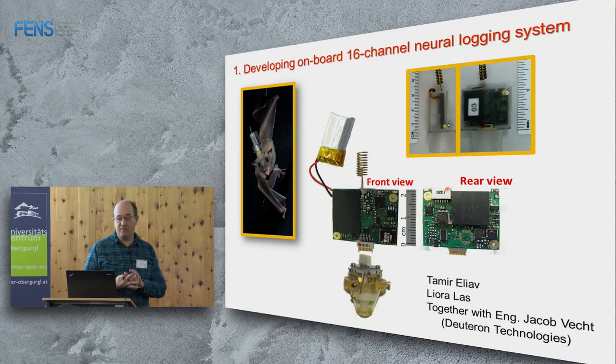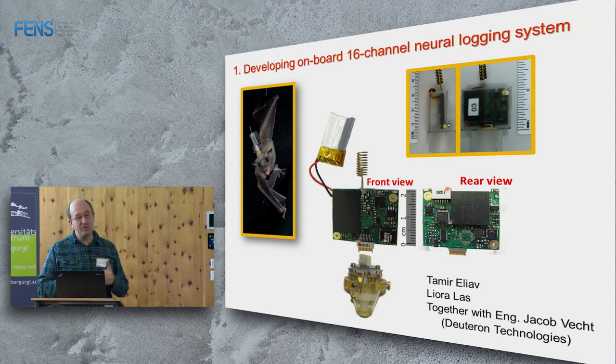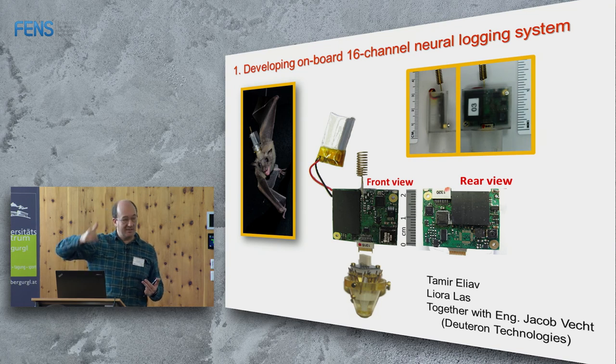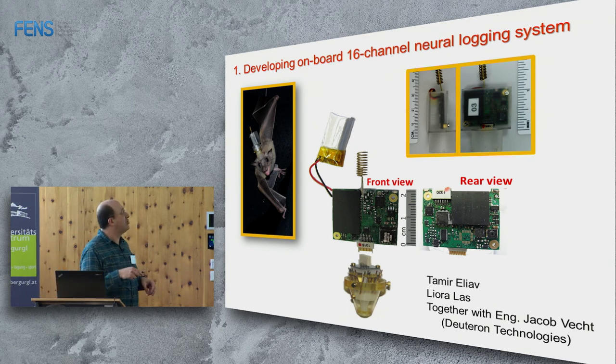To address these kinds of questions, we had to solve three technical problems. One is we had to be able to record neurons at unlimited distances, because the early methodology with the wireless recording that I showed you was transmitting the data. That works in the lab. That could work up to a few tens of meters. There's no way this could work over a really large scale. So for that, we have to store the data on board. So we developed this 16-channel neural logging system that stores the data on board the animal.